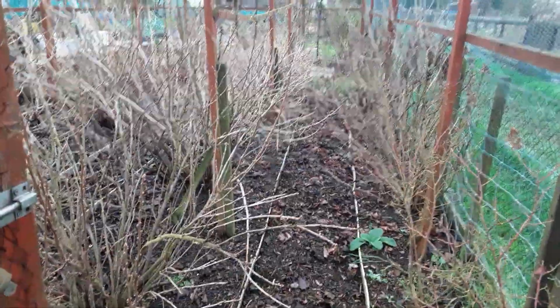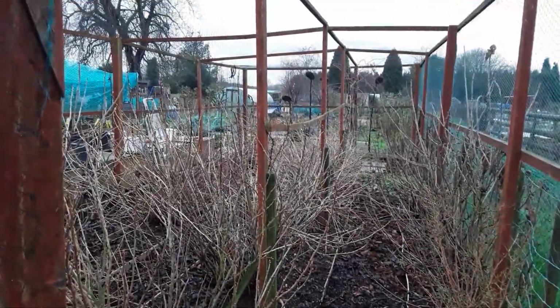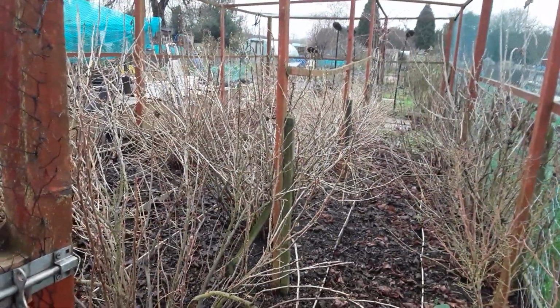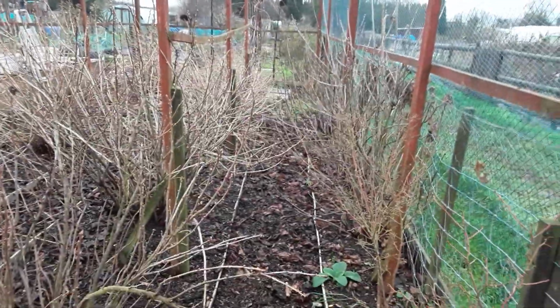So we're on plot 1. This is the fruit cage. This has been up ever since my first video. Why not pop and have a look at my first video? I'll put it on the end screen for you to have a little look at.